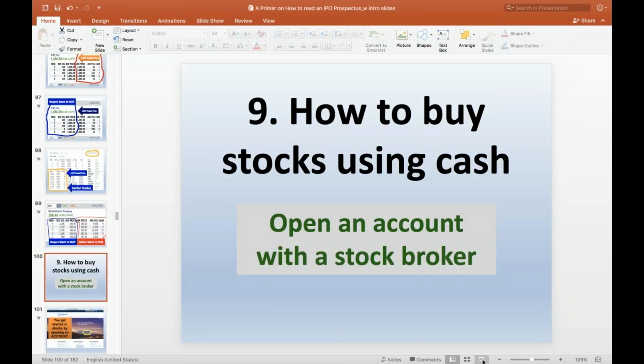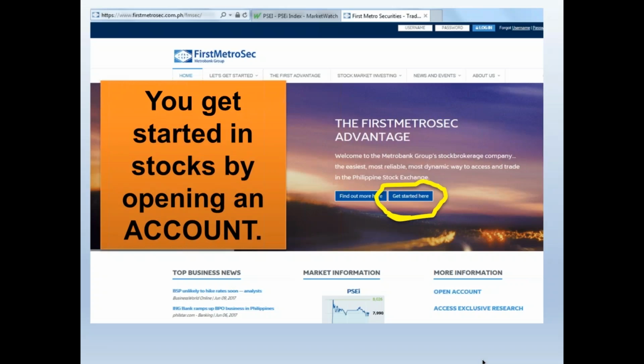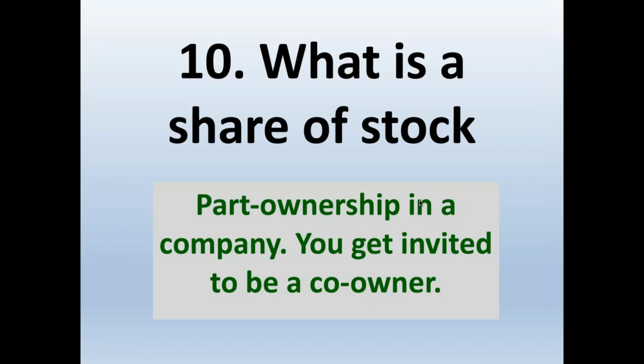IPO. This one. Okay. So, how to buy stocks using cash? Open an account with any stockbroker. At least in my company, you just have to go to the website and click on Get Started Here, and they'll help you out.